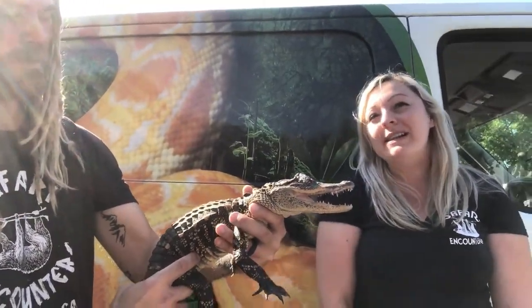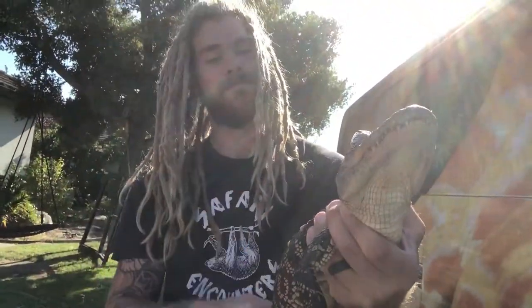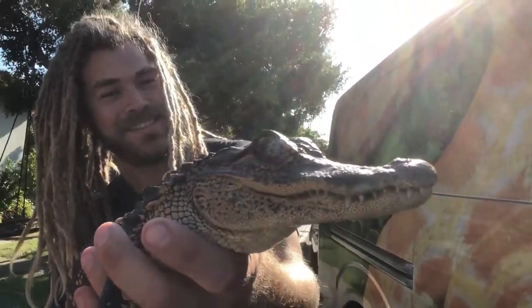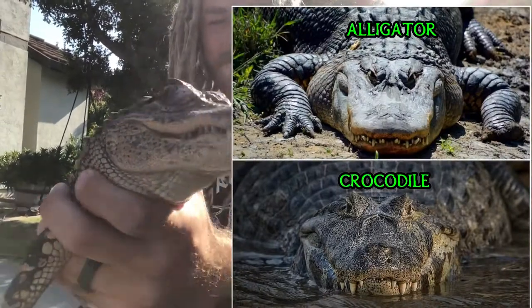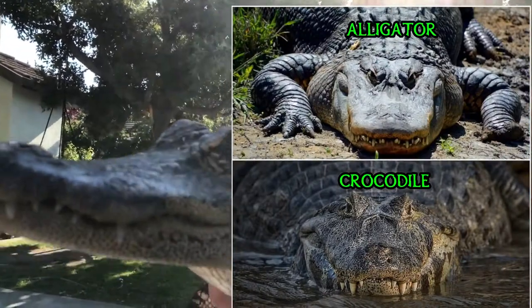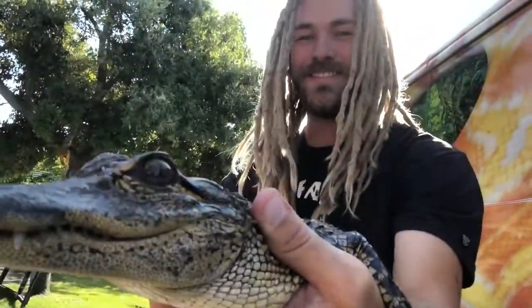He's younger. We don't know his exact age because like I said, he was caught in a lake in San Diego. And one of the main questions we get is how many alligators do we get a year and the difference between alligators and crocodiles? So you can probably see in the video the shape of his snout. It's kind of wide and U-shaped. On a crocodile, it would be more pointed, so V or A shape. There's also a reason we did not bring our crocodile today. Crocodiles are much more aggressive, generally, than alligators.